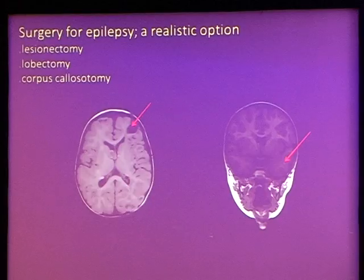The child also has a SEGA, which I'll discuss in a moment, as you can see, at a characteristic place, the foramen of Monro. And that's a separate issue that may well demand surgery.